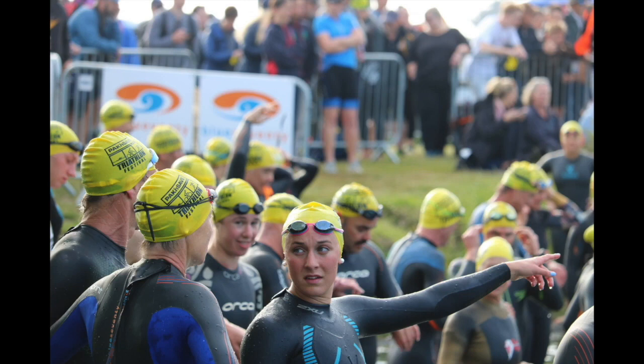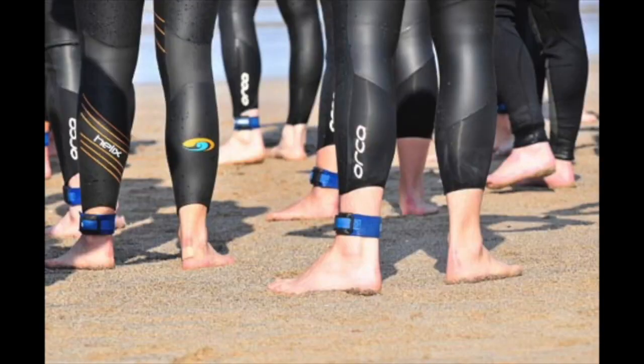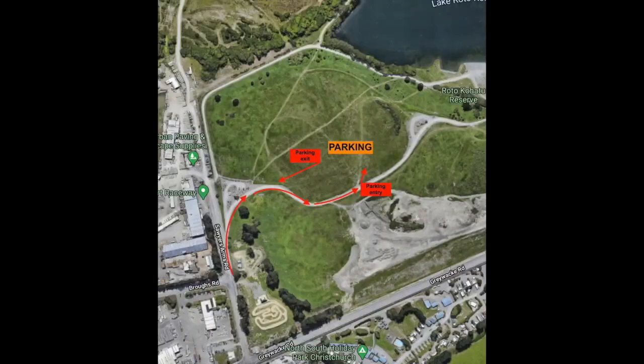We're more than happy for you to reuse swim caps from previous years to save yourself having a drawer full of swim caps. And then finally, you'll receive a timing chip. This is to be worn around your left ankle. Make sure it is securely fastened, it's Velcro, and that needs to stay on you for the duration of the event. On race day, the first task you have is parking.